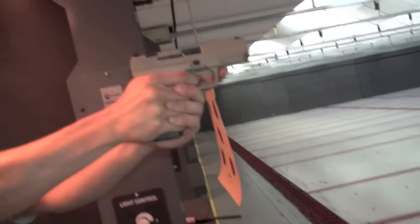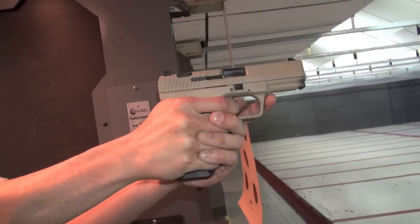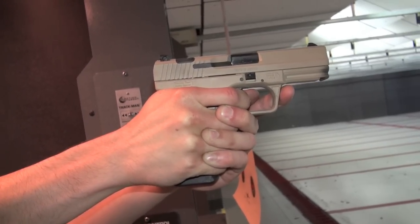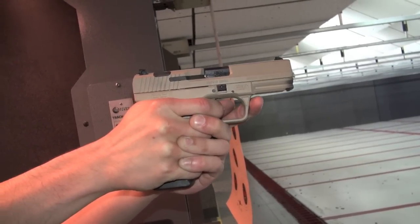The magazines, I think, are going to run, I forget, but they're not exorbitantly expensive. And you can get them. That's a plus. That's your number one accessory if you go buy a TP9. Get more magazines, and that takes us to accuracy.